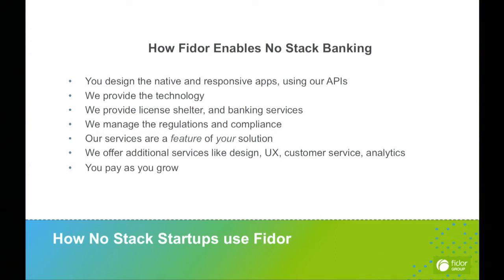And no-stack startups on Fidor may take advantage of the services we offer, such as our UX team, customer support, card services, and communications. And no-stack startups pay as they grow.